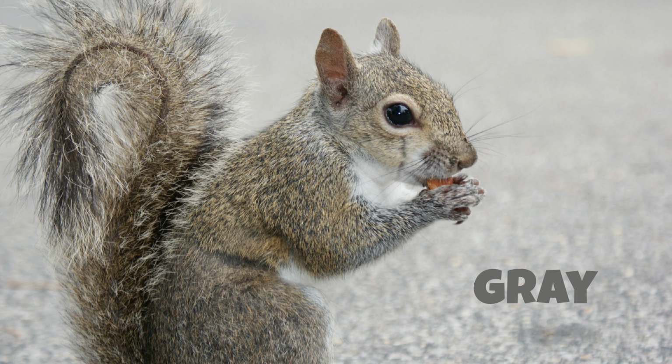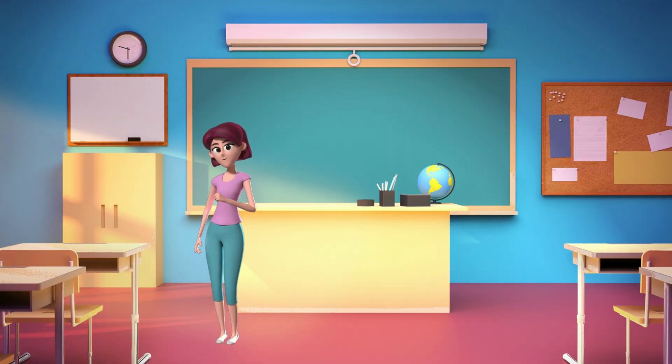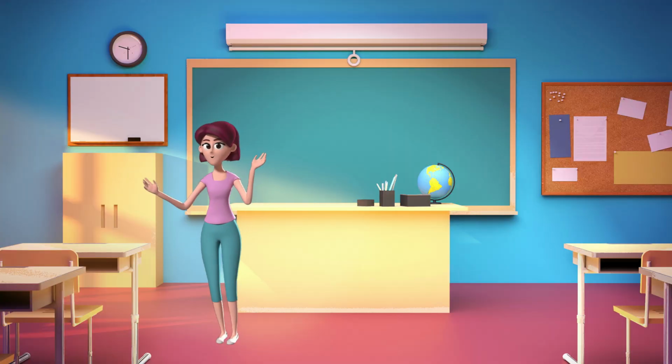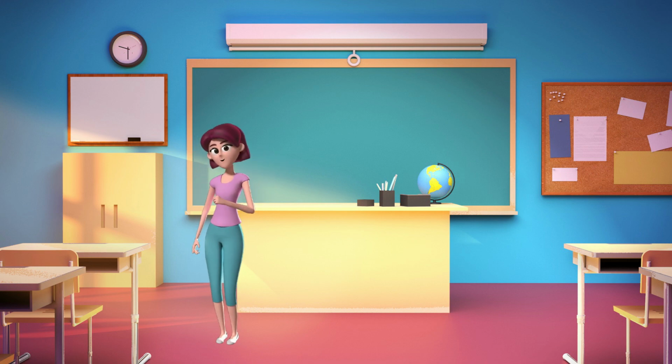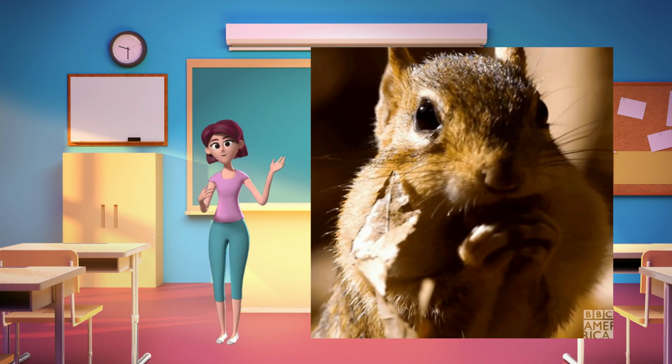Did you know that squirrels love to eat acorns? They dig holes in the ground, place the acorns in them, and then cover them. During the winter months when they're hungry, they return to get their acorns for food. Acorns are a type of nut that squirrels just love to eat.